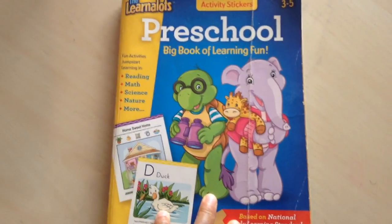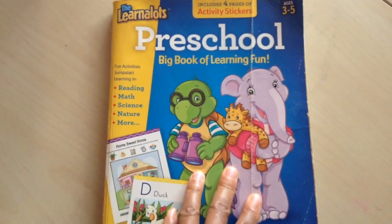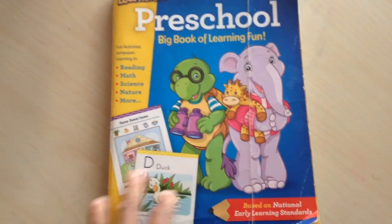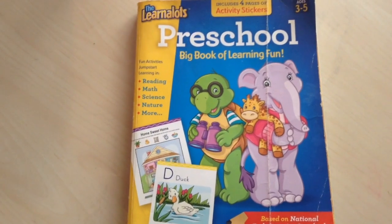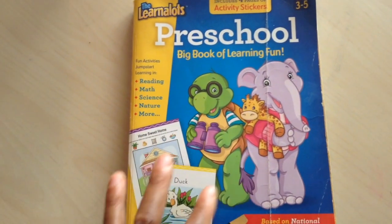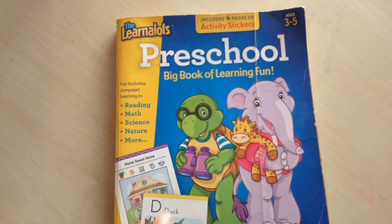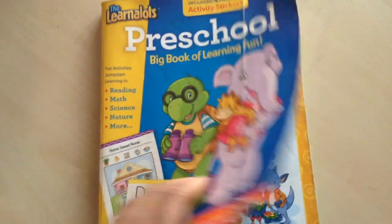Up first is this Learn a Lot's Preschool Big Book of Learning Fun, and this is for ages 3 to 5. I had picked this up years ago for my daughter, and this book made me throw aside all of the other workbooks because I just liked the content. I love how everything was laid out, and she really enjoyed working through this, and she worked through it rather quickly. So I thought it was really nice. It offers reading, math, science, nature, and more.